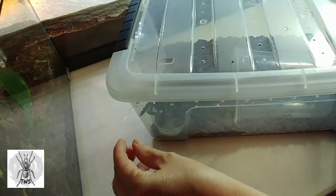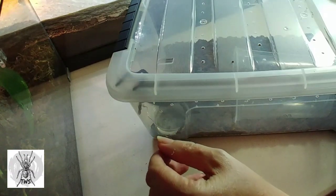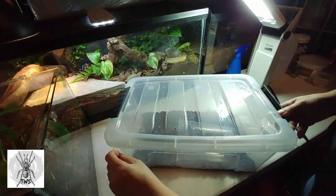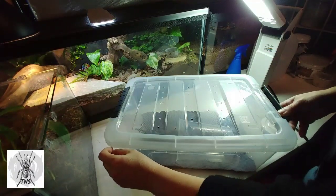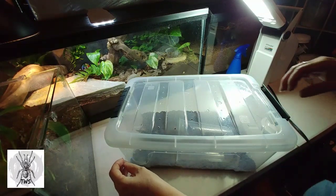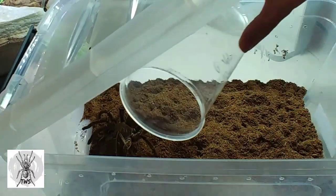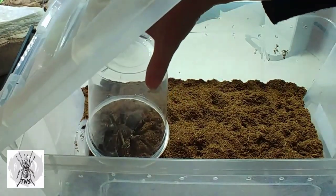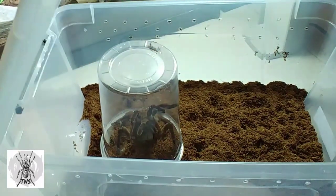She's after anything. I think she's very hungry as well, so yeah, I don't think that's gonna work. See what we got here. Yeah, she's quite a handful. You hear that noise? That is her taking her fangs and biting on the water dish. All right, just put it over her like that.